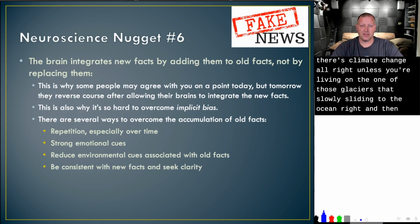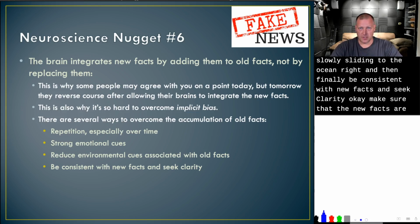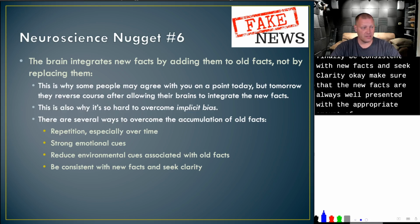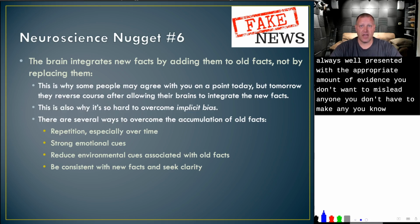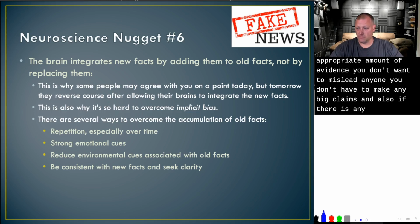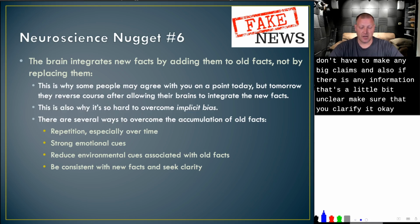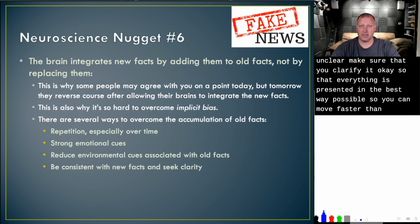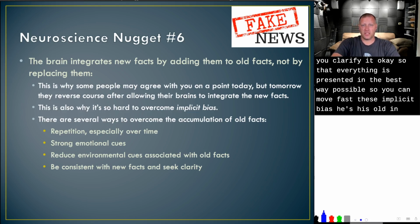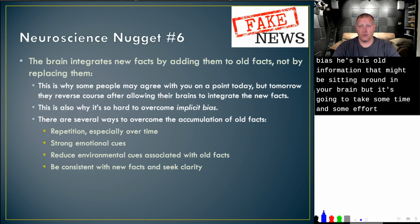All right, and then finally, be consistent with new facts and seek clarity. Make sure that the new facts are always well presented with the appropriate amount of evidence. You don't want to mislead anyone. You don't want to make any vague claims, and also if there is any information that's a little bit unclear, make sure that you clarify it, so that everything is presented in the best way possible. All right, so you can move past these implicit biases, this old information that might be sitting around in your brain, but it's going to take some time and some effort for you to overcome those things.